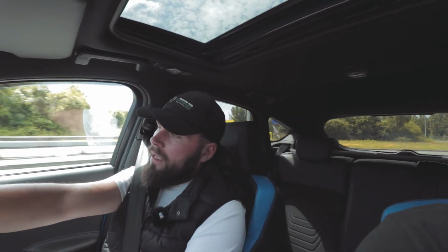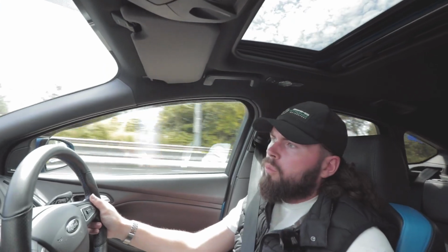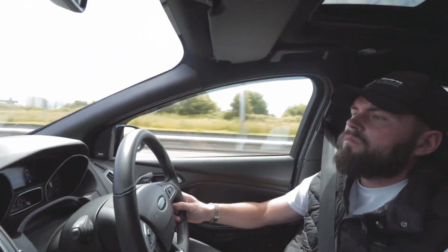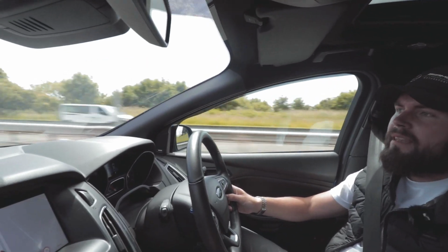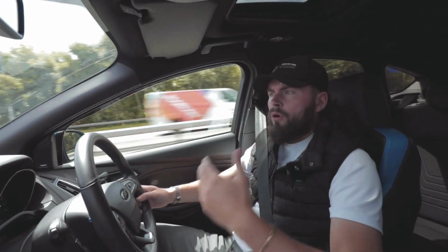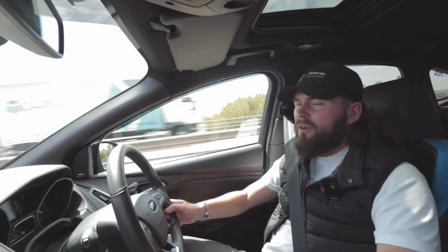But pulling out again, so that was third gear still. Does pick up well, doesn't it? Just leave it at that speed there. But you can definitely tell it's got a lot more power. When you let off, it's a lot more aggressive. But I mean, they're both good cars.